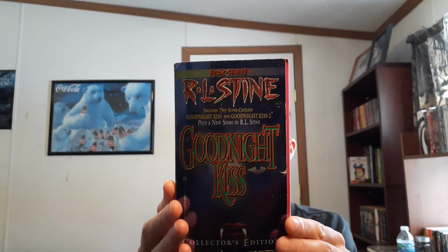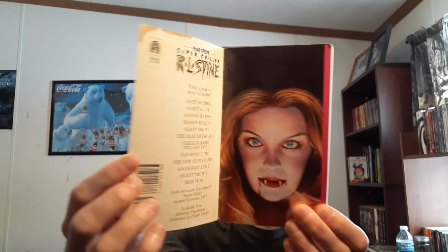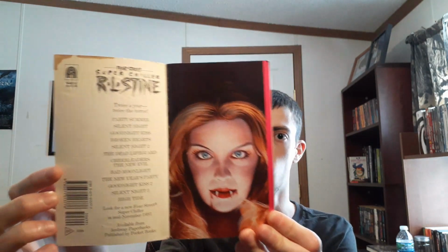So the first book I'm going to show you is actually one that I don't have, but it's a little bit rough, but it's a really cool bind up of a couple of Fear Street books, and that is Goodnight Kiss. This has Goodnight Kiss 1 and 2 in it, and then also a new vampire story by R.L. Stine, as on the back it says The Vampire Club. I'm actually not sure what that one is. I've never even heard of that, to be honest. I think it might be a short story or something. It just says plus a new story by R.L. Stine. So yeah, it's this really cool bind up of two Fear Street books, Goodnight Kiss 1 and 2. And it's like a vampire story. It's got this kind of cool artwork on the inside here. So yeah, that's the first book I'm going to show you.